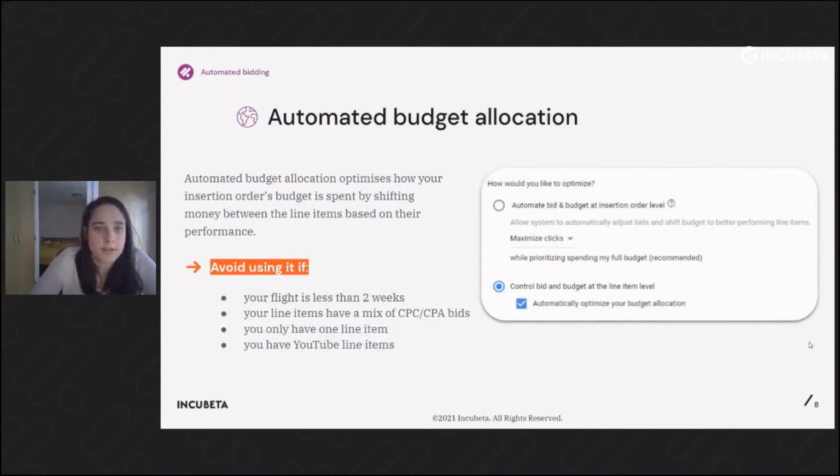Another feature that I've included here in the automated bidding section is automated budget allocation. So this is essentially that checkbox that you see in this screenshot, automatically optimize your budget allocation. And what this feature is doing is distributing the budget between your line items based on their performance. So if you have an insertion order with several line items and you don't have a set amount of budget that you need to spend in each, but you just need to spend it in that specific insertion order, then this feature is something that you should try. At least you should test to see how this performs for you.